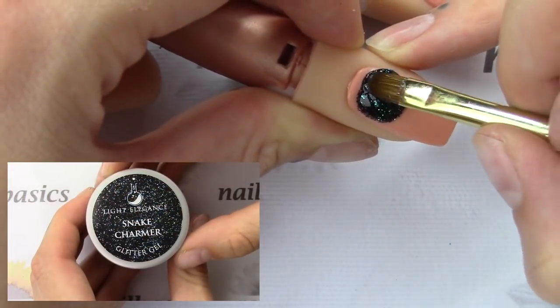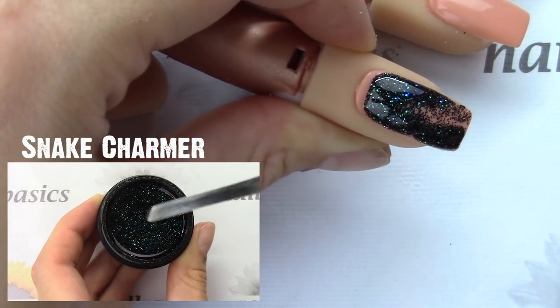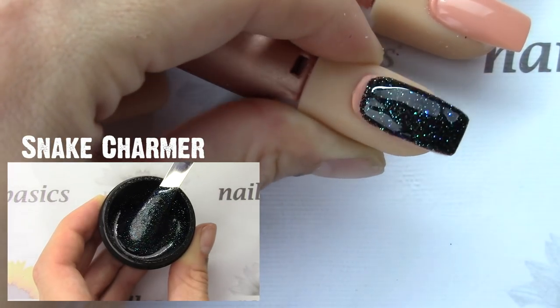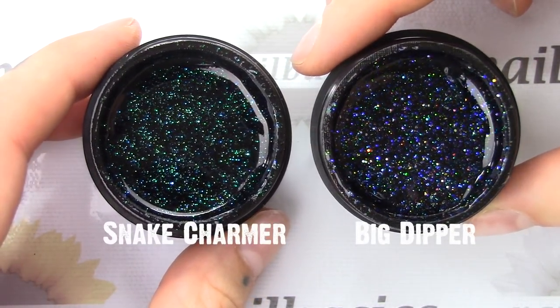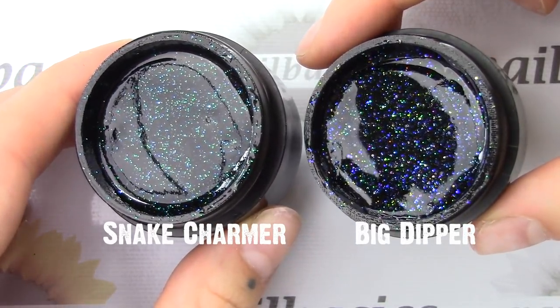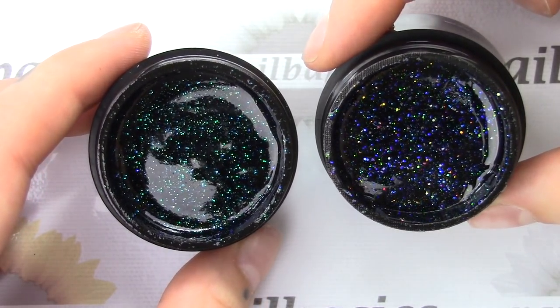This next one is called Snake Tremor, and I actually really enjoy this one as well. So this one is a black glitter with a lot of emerald green and a little bit of cobalt blue glitter spread throughout it. I found this one closest to Big Dipper, but it's more green, where Big Dipper's a lot more blue and kind of has those larger silver chunks and those iridescent pieces throughout it as well.